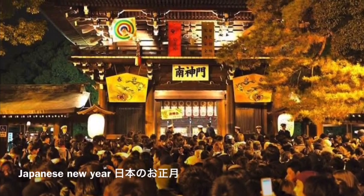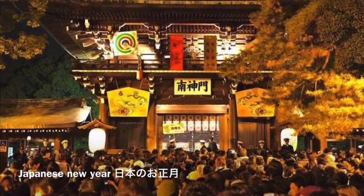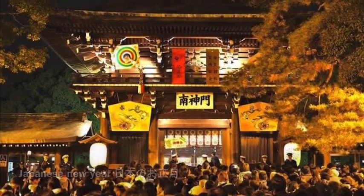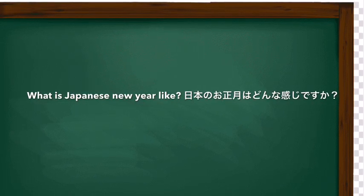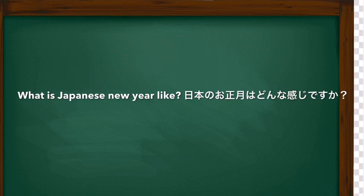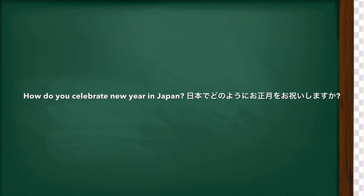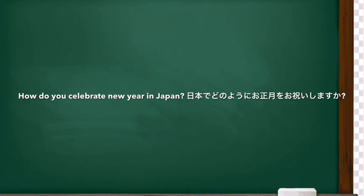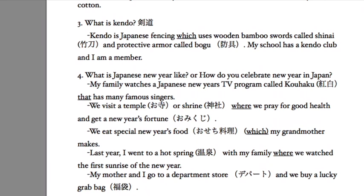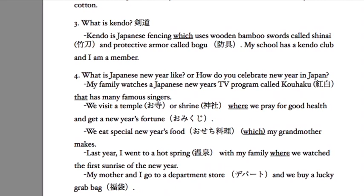Okay, another example of something Japanese is Japanese New Year. Japanese New Year has many Japanese things, such as temples, shrines, omikuji, osechi ryori. There are many things we can talk about. First, let's ask this question. What is Japanese New Year like? Here's another question. Repeat. How do you celebrate New Year in Japan? Okay, let's look at question number 4. And let's repeat. What is Japanese New Year like? Or, how do you celebrate New Year in Japan?